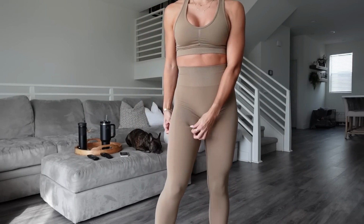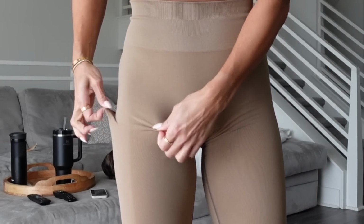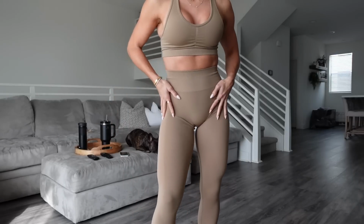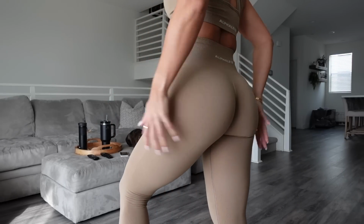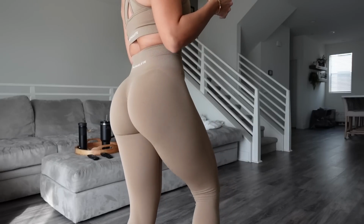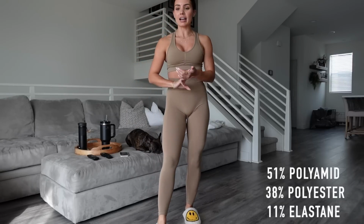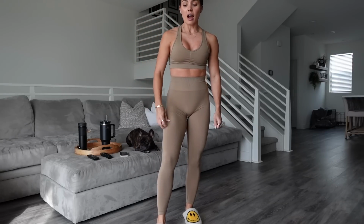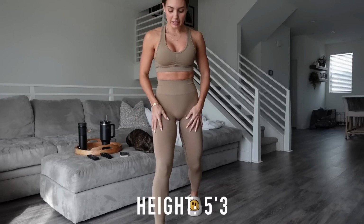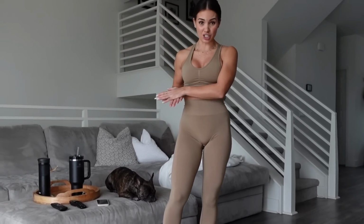Now this material, it is on the thinner side. It's still not like the OG Amplify material, but I personally love this material because I feel like it really helps emphasize the glutes a little bit better. It has a little bit more give. It's polyamide, polyester, elastane. So a lot of stretch. I am 5'3 for reference and it's full length on me, but when one of my girlfriends wears it and she's 5'10, it's full length on her too.